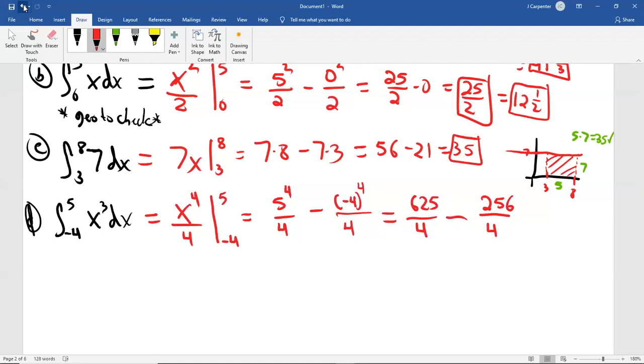So if you do this subtraction, 625 minus 256, that's going to be a 9 at the end. 11 minus 5 is 6, and then 5 minus 2 is 3, so 369 over the 4. This does not reduce, so that's our answer.